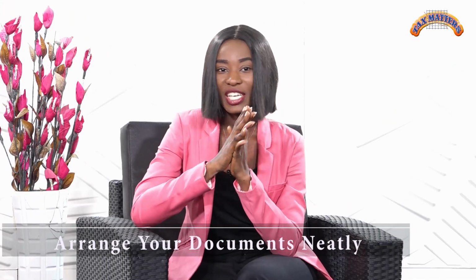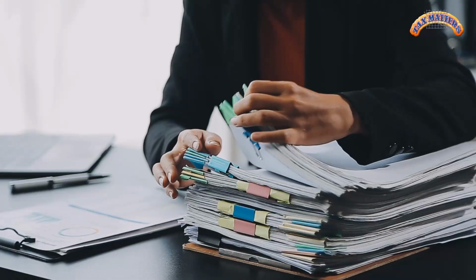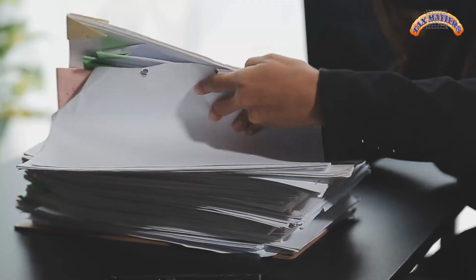Third, presentation matters. Organize your documents neatly and logically. An orderly presentation can make the process smoother and help establish your credibility. Be professional and courteous with the auditors. Their job is to ensure compliance, and they appreciate straightforward, respectful interactions.